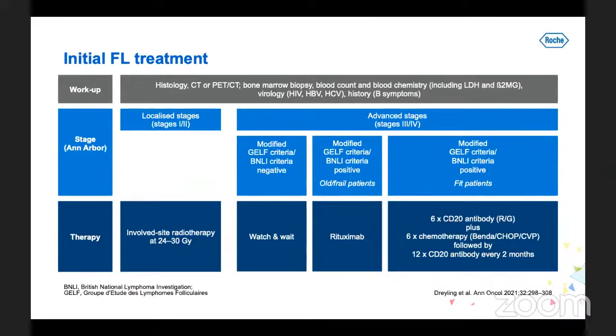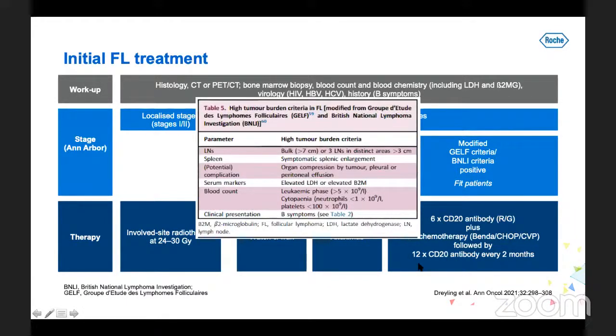So next slide. So yes, this is basically based on tumor burden, as Dr. Ankur has mentioned, the GELF criteria and the BNLI criteria. If there is high tumor burden, these are the criteria, and these patients are considered to have a poor prognosis. So usually they are treated with chemoimmunotherapy, if the patients are fit. The GELF criteria are based on lymph node size, spleen size, serum markers like elevated LDH or beta-2 microglobulin, then cytopenias and the clinical presentation in the form of B symptoms.